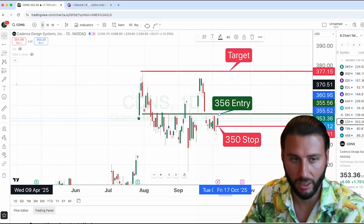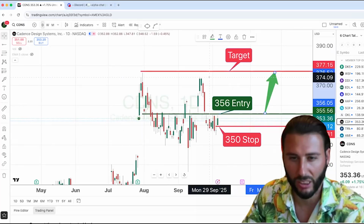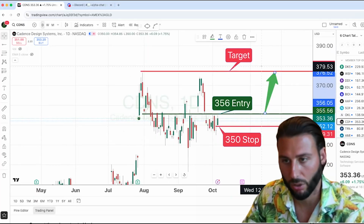And realistically, the move of this trade, best case, is back to this resistance area, this 373, 377. That's the trade here. Risking $6 to make 20.